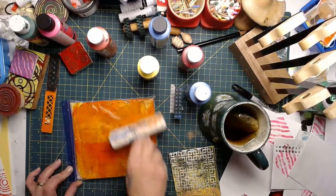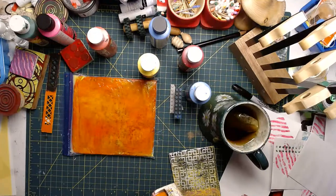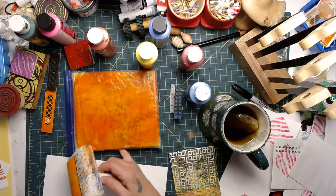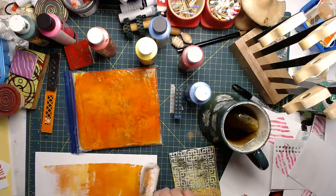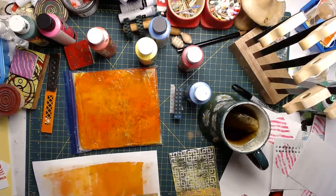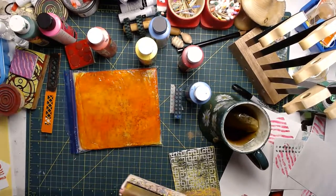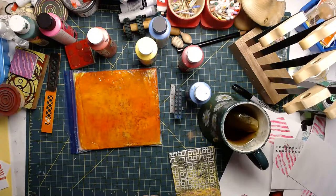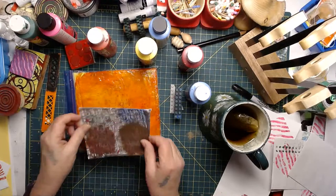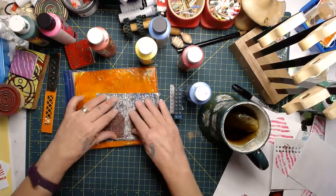So it's just a little bit more on the yellow side for the orange. Let's take another paper and sprayer, roll that off because that is lovely. Oh, I see so many fantasy flowers in the future coming up, guys. I really, really do. Okay, now we're going to put this down on here again, and I'm going to do more envelopes.